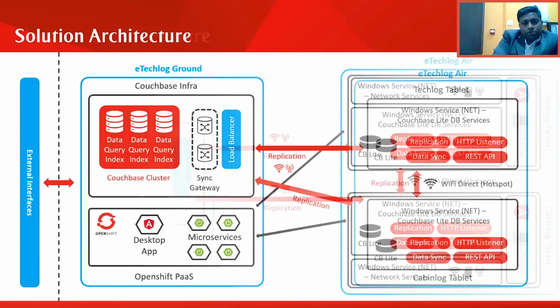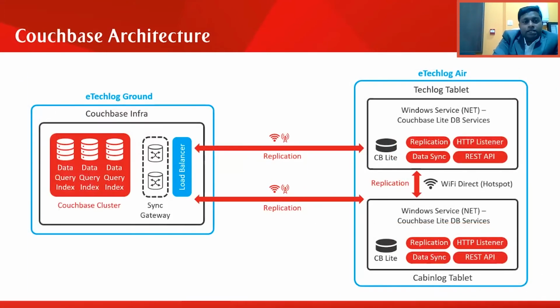Going to the next one, this details the Couchbase architecture that we have used. As I mentioned, we have this offline database running on the eTechlog and eCabinlog tablets. The data is captured first on the tablets and persisted in the Couchbase Lite databases. The Couchbase Lite databases have connectivity to the Sync Gateway on the ground and use ground replication using remote Sync Gateway mechanisms.